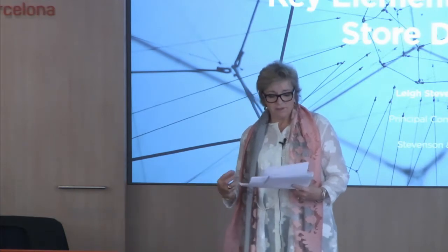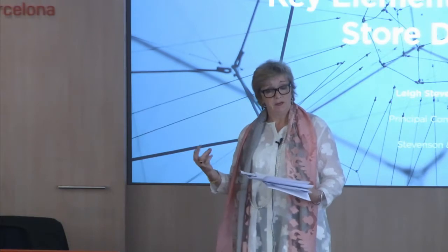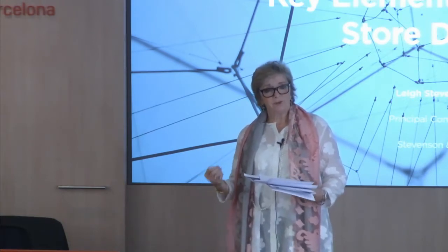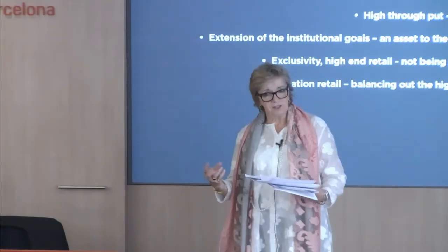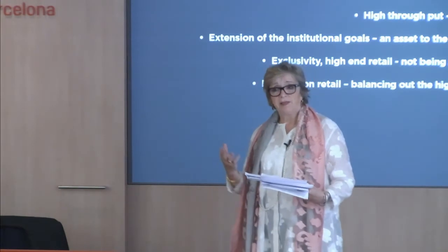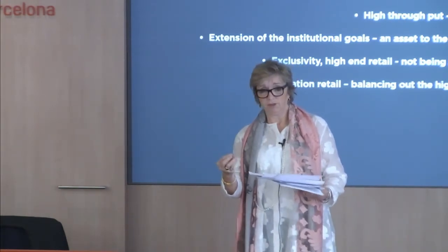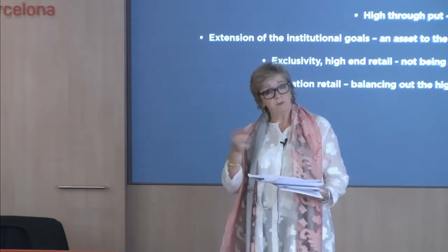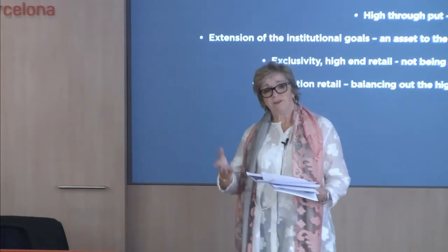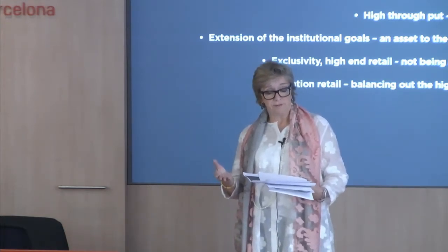My idea is that retail has to be an asset to these institutions. It can't be detrimental to their mission and their vision. It needs to really be something that adds to the visit, that adds to the dwell time of the visitor, that is another reason for people to go to the museum as well, because repeat business in this destination retail that we're talking about is vital to a sound retail business in a cultural attraction.